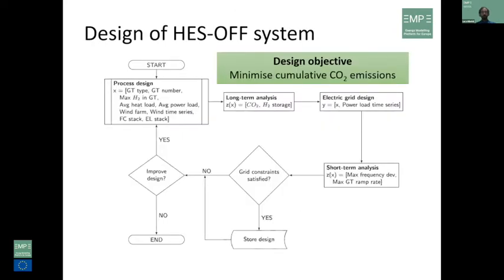So the integrated model allowed us to develop a design routine, which then eventually has been inserted in an optimization algorithm. The routine starts by defining a process design in terms of type of gas turbine, size of the wind farm, capacity of the fuel cell and electrolyzer stacks, and so forth. It first runs the so-called long-term analysis, which returns the ability to supply, during the entire lifetime of the plant, the required heat and power, but also the CO2 emission obtained and the size of the hydrogen storage, for example.